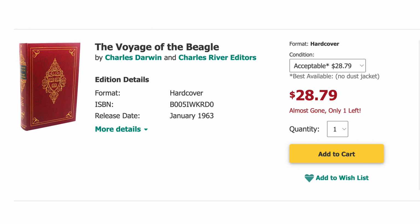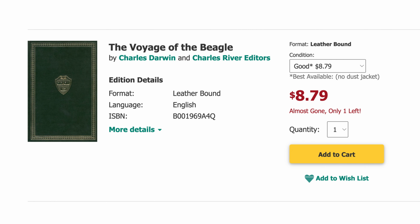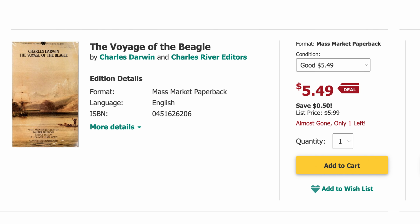And then you can see there's just a couple different options, leather bound ones. This one looks kind of cool. I actually might bookmark this one for later, but the one I think I'm gonna end up going with is just this mass market paperback from the 80s. And my reason for that is I'm really just looking to have this copy to throw in my backpack and read at a coffee shop.